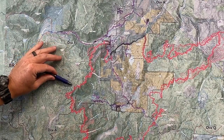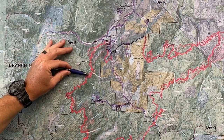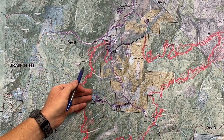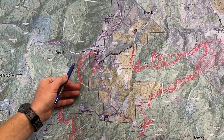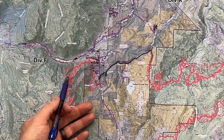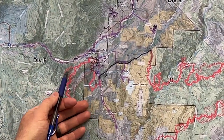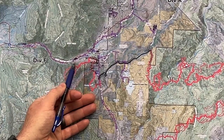Moving north and east along this fire perimeter. Unstaffed here, just really steep, rugged terrain, really inaccessible, just below Hawkins Peak. But as we come off the face here, just south of Highway 88, we move back into a high priority for us, monitoring this fire spread as it backs down into Highway 88.